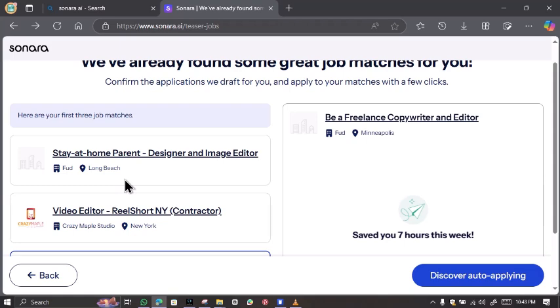What are the top benefits of SONARA? One, personalized job recommendations. SONARA uses AI to understand your skills and interests and suggest relevant job openings that actually fit you, so no more wasting time on irrelevant postings. Second, efficient job search. You can say goodbye to endless scrolling through job boards. SONARA streamlines your job search, saving you valuable time and energy. Next, hidden job opportunities. SONARA uncovers hidden gems in the job market that you might miss with a manual job search.